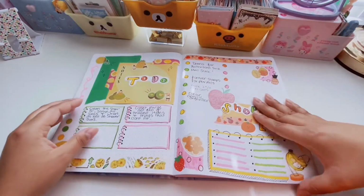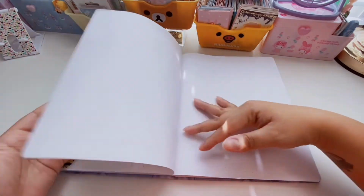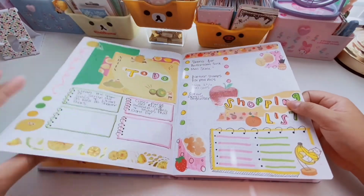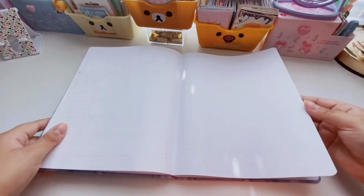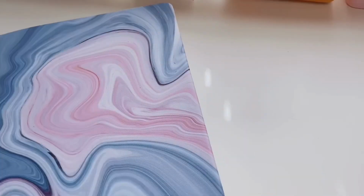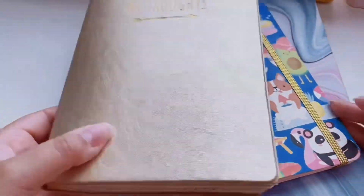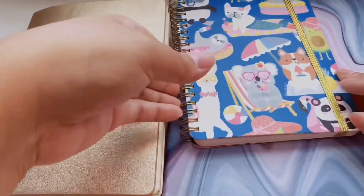It's really colorful, but I really like it. My style has changed so much. I didn't incorporate all of the other things, like I didn't do a grateful list or a weekly thing. I might do a weekly thing in my next monthly setup, but for now that's what I have, and I still have all these sheets left over. So anyway, those are my journals 1, 2, and 3. Not all my journals, by the way.